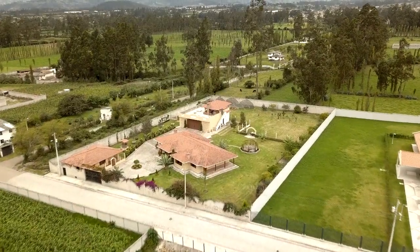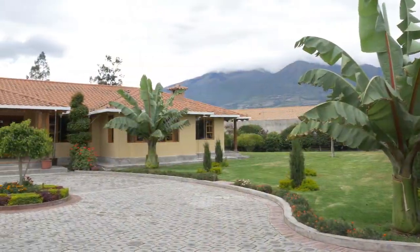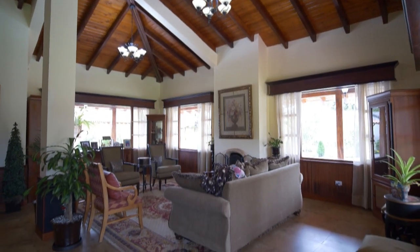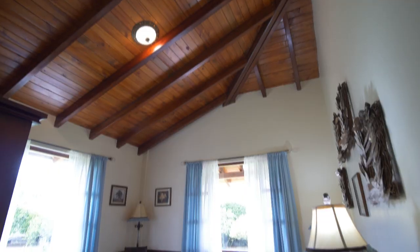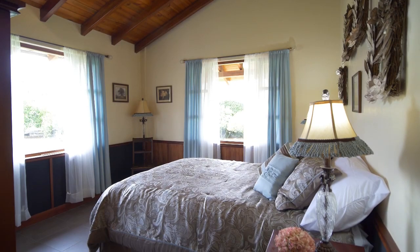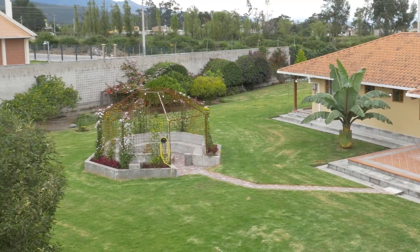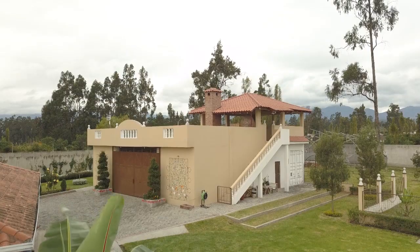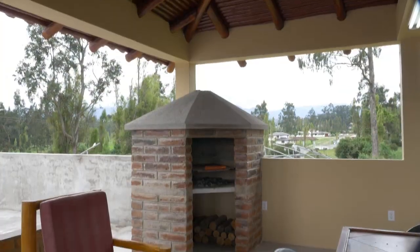There is no doubt that this is a unique property, especially for Cotacachi. If you've been looking for a turnkey, recently built home with plenty of space and modern amenities that is also close to town, one that has spectacular outdoor living spaces, a large garage workshop with a rooftop patio, plenty of room for gardening, and a dedicated space for your dogs, you've come to the right place.